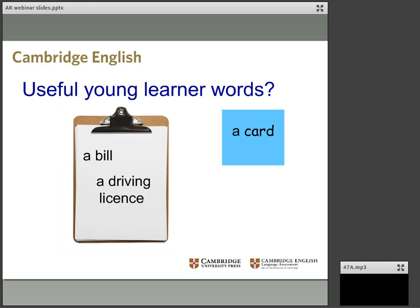Right. Usually, these words would not be on a word list for young learners, nor would they probably be in a course book for young learners. Our young learners, students, are unlikely to be asking for or paying a bill in a restaurant. And they probably won't be learning to drive yet. So these words wouldn't be really relevant or meaningful for young learner students.